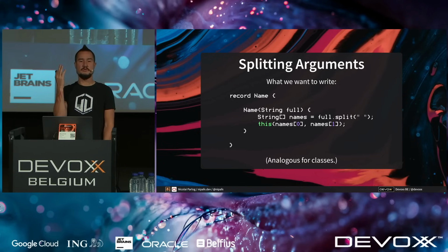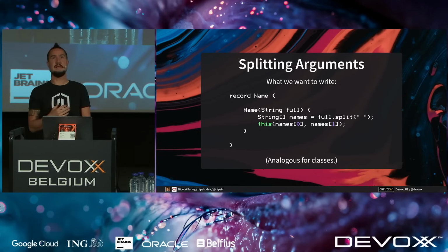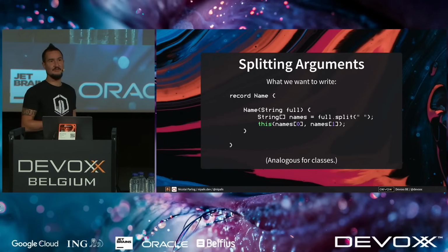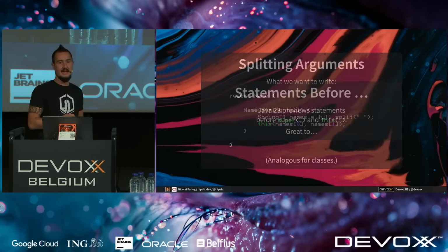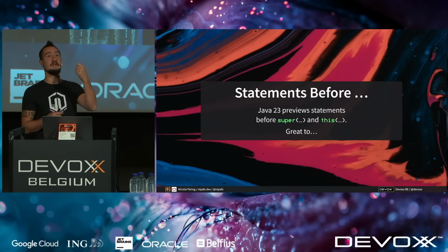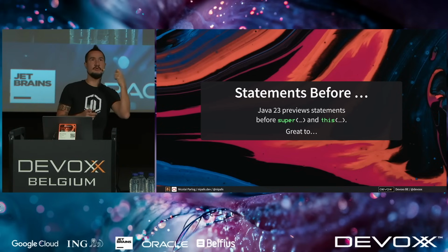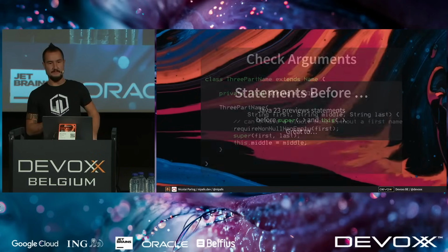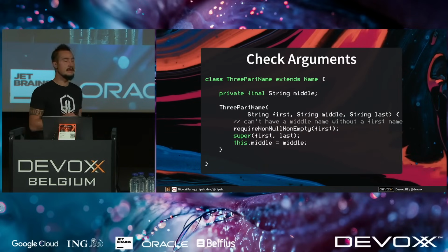And this is what we really want to write, right? I'm giving this example on a record, but the same would be true for a class. This is what we want to write. We just want to say, just split the thing, and then let me call the constructor with those 2 fields. How hard can this be? And the answer from JDK 23 is yes, it's not actually that hard. As I said, this limitation was put in artificially to safeguard something important. But that important thing can be safeguarded in a more relaxed way. And that's what Project Amber has been exploring and is now previewing in JDK 23. So you can now do this.